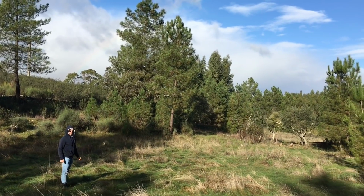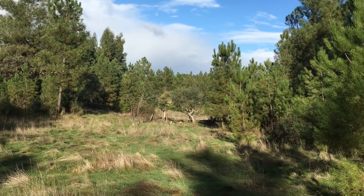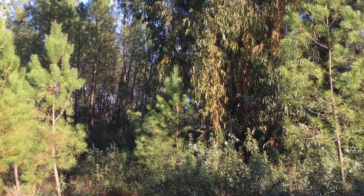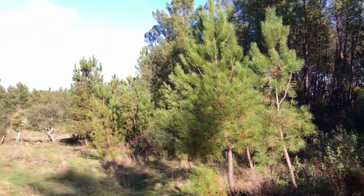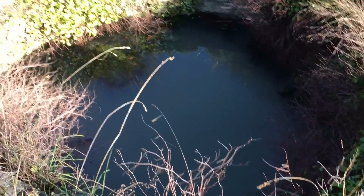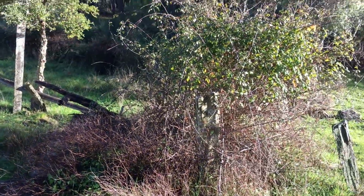Just on the bottom. Okay. And then one part from that forest, and one part of this forest. It's ours also. And we have the well down here. The well, okay. The problem is no well looks as beautiful as my well.